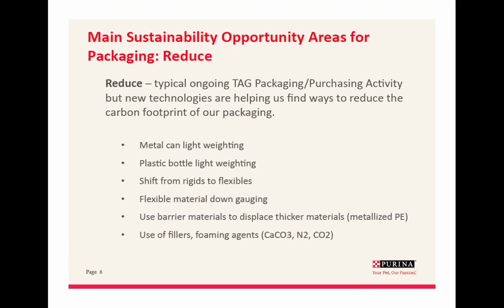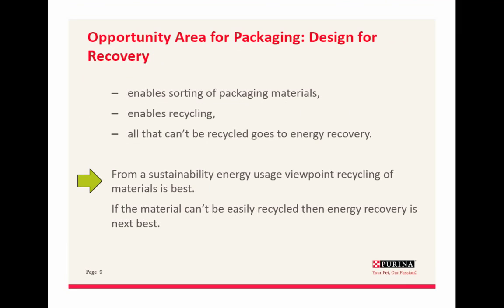One of the areas that's going to take increasing importance is design for recovery. Here in the U.S., that's pretty much where we are right now. We have single-stream recycling systems. So we want to design our packaging so that it can be sorted and recycled. And if it can't be recycled, then the least desirable outcome would be to do energy recovery on it. Next slide, please.